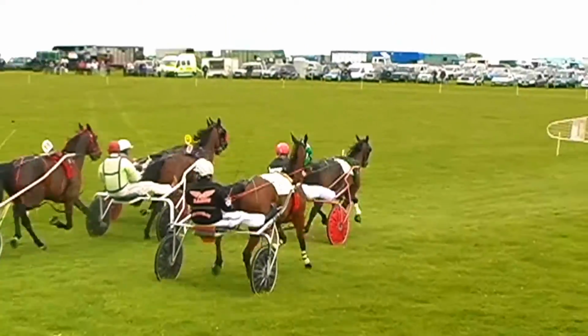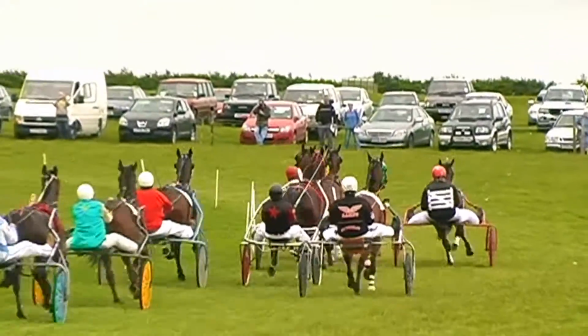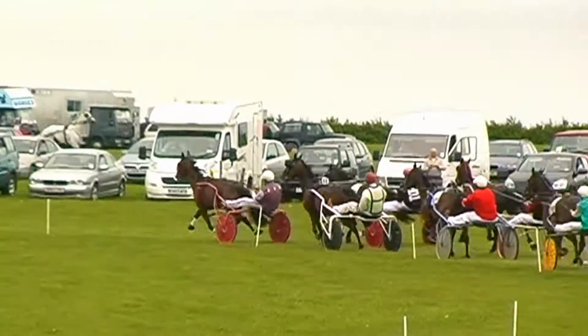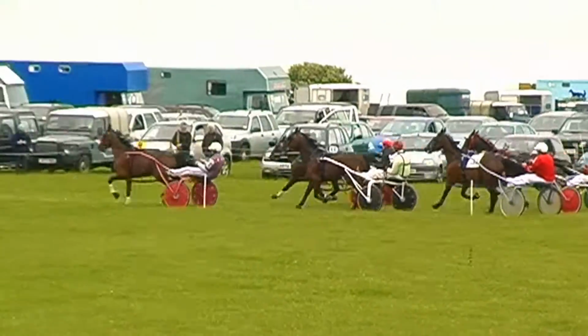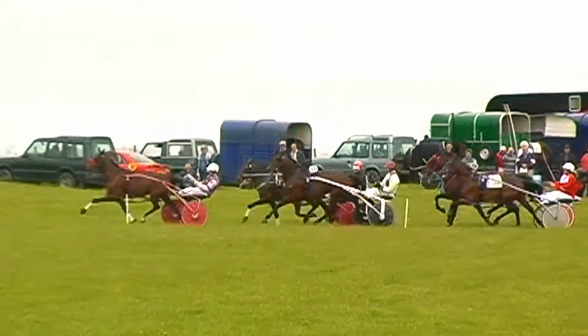And on the inside there is Terminator Sam. On the outside, Fold Flight. Tucked in against the rails there, we've got Wellfield Expense. But round that paddock turn for the first time, and it's Terminator Sam who shows. Terminator Sam by about a length from Fold Flight on the outside.